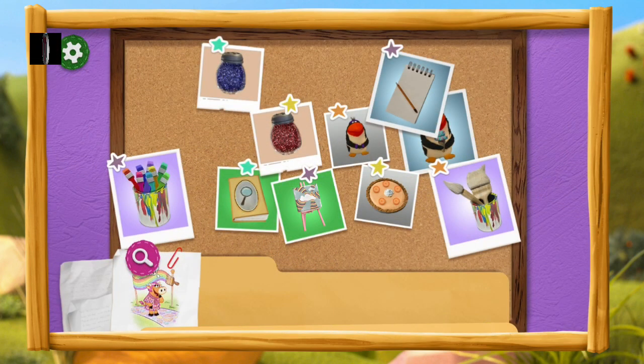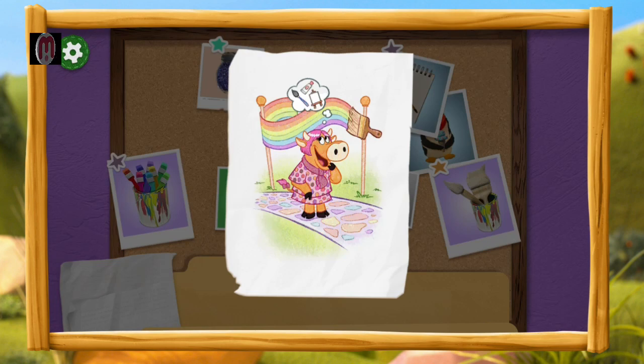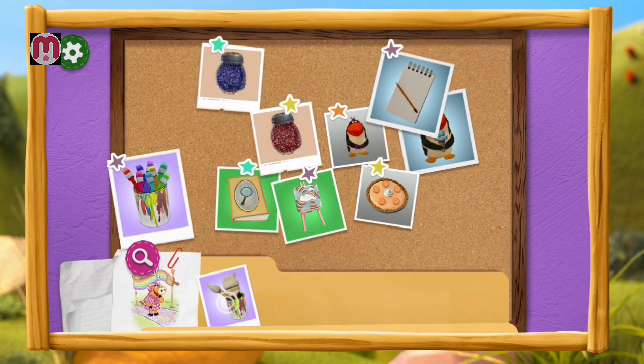First, we need to know what we are looking for. Let's make a list of all the items we need to find. Our goal is to help Harriet gather arts and craft supplies. So which of these items are arts and craft supplies? Drag them to the folder below to make our list.